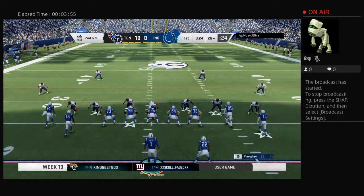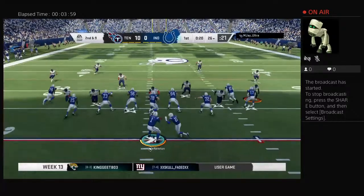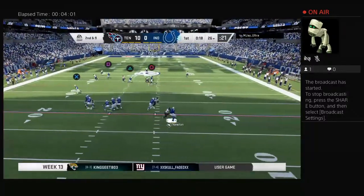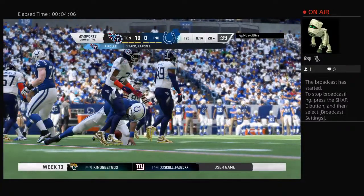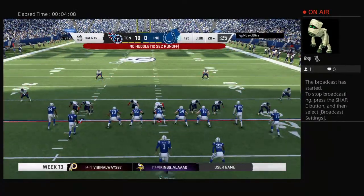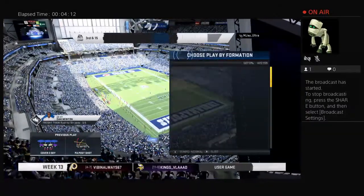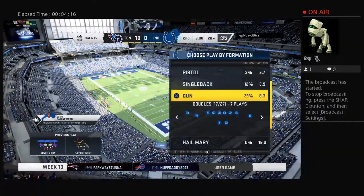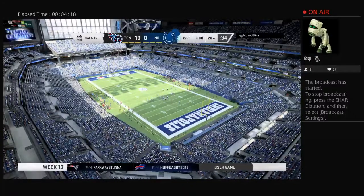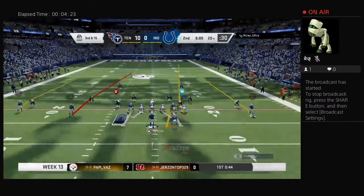Here's 2nd and 9, just a yard on that last run. Now a play fake, and it's Newton. And he can't find a receiver, and he's brought down. 10-0 the score after 1 on EA Sports. A dime look defensively here for the Titans on 3rd.